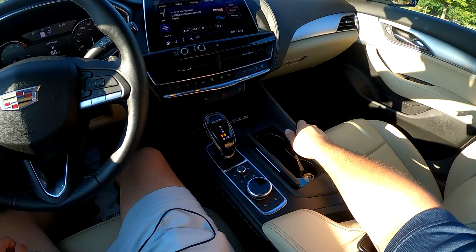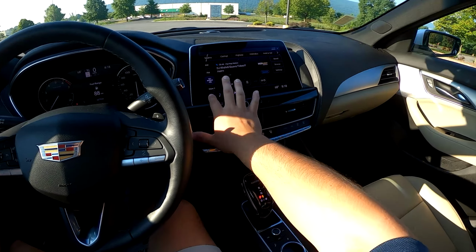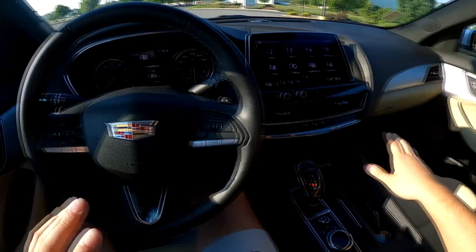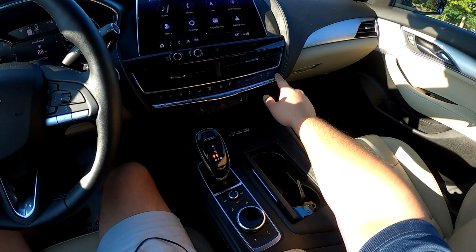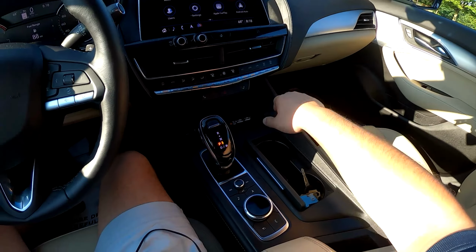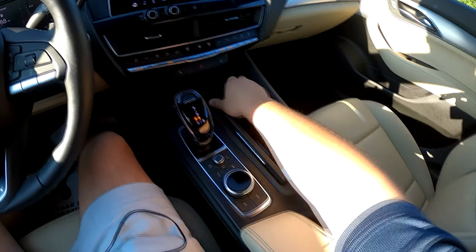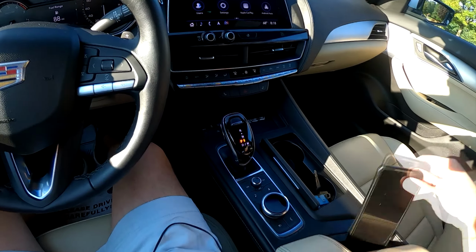Now this is what's different. This is what separates this from a Chevy. Everything on the screen is pretty much the same. It looks a hair different, but it's all still pretty much the same. All your climate buttons are down here, your fan, your temperature, where the air spits out, front and rear defrost, heated seats are down here for each side, hazards. Your wireless phone charger is up there, or you can just put it in this little pocket right here.